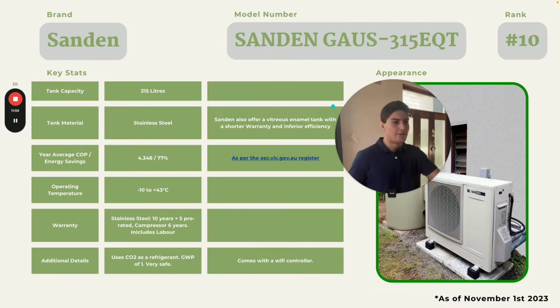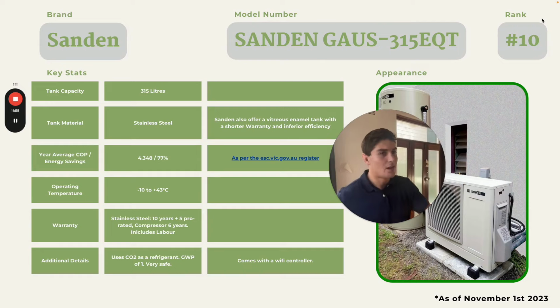These are Sanden units, the first appearance of Sanden. The next one's not Sanden, but a couple ones down is Sanden, two Sandens. My apologies. So Sanden has a great warranty. They have 10 years on the tank and 5 years prorated and 6 on the compressor, which includes labor. So they have one of the best compressor warranties around, matching Reclaim, 6 years on the compressor including labor, which is quite impressive. The COP is 4.348.